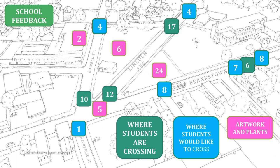And one thing we learned from this is that students aren't crossing right in front of the school. They're not crossing only at the intersection, but they're crossing, you can see that little street called Mayflower Street. So because of this feedback, we actually expanded our project to include not just the intersection, but also Mayflower and an intersection on the other side of the school.